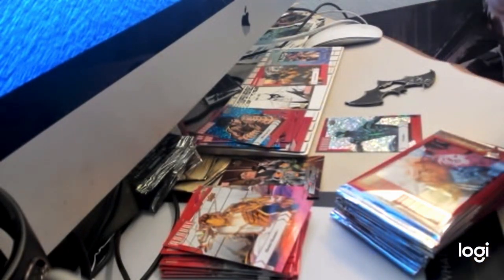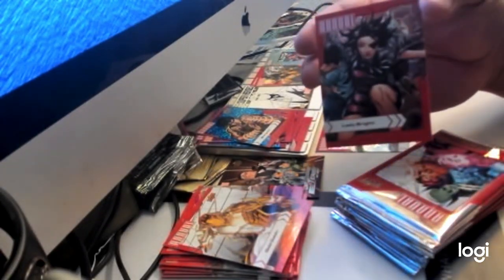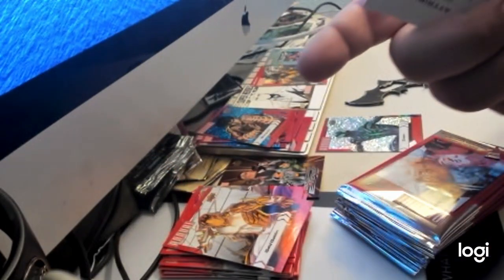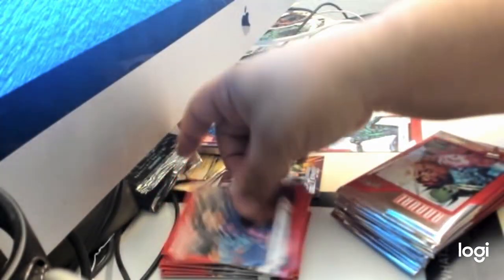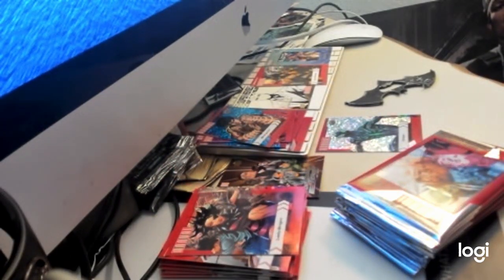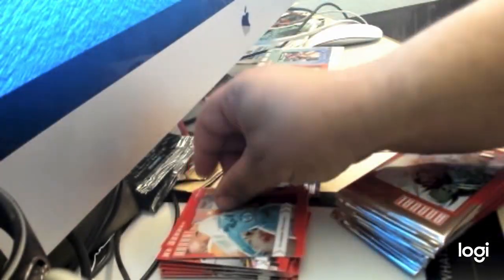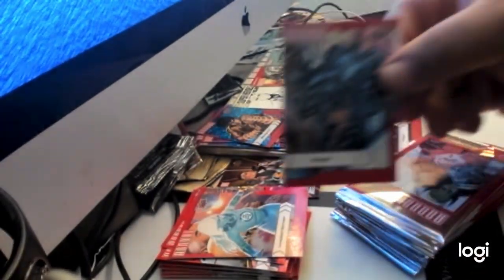Base card here is Lady Bright. It feels like it's one I already have. Thick. Next one I have, I believe I don't have, that's the Invisible Woman. We have a Magic.